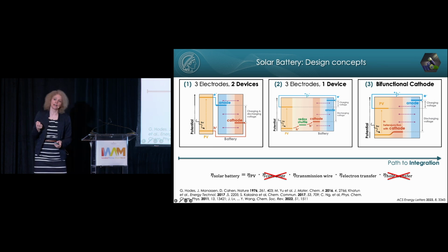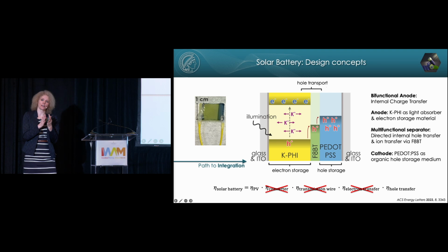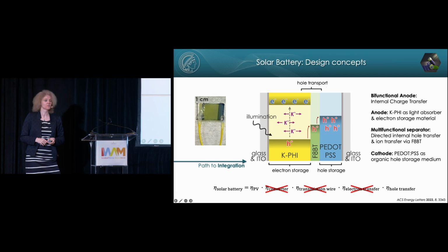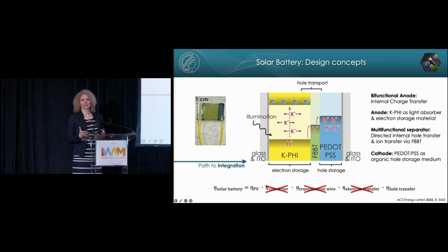Now, what we have done with PHI is going yet another step further, because here we have one single material that absorbs light and stores charge. So this is the most highly integrated version of a solar battery. You can imagine this is the photoanode based on PHI. This is a multifunctional separator that is there to prevent charge carrier recombination and to shuttle the holes into the storage electrode, PEDOT:PSS. So here you can see a highly compact design of our first optoionic solar battery.